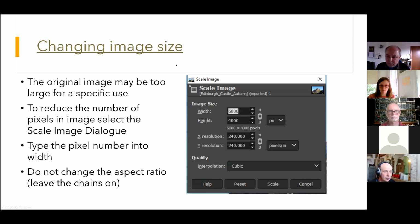If you choose the Image menu and choose Scale Image, then you get this dialog box. You see there it says width 6,000 and height 4,000. What I would do is type in 2,000 here, and then click on Scale. That will change the number of pixels in your image. I would then choose Export or Save As to create a new image with the new number of pixels.